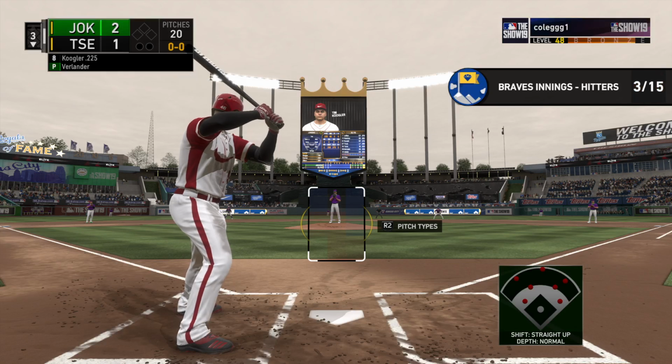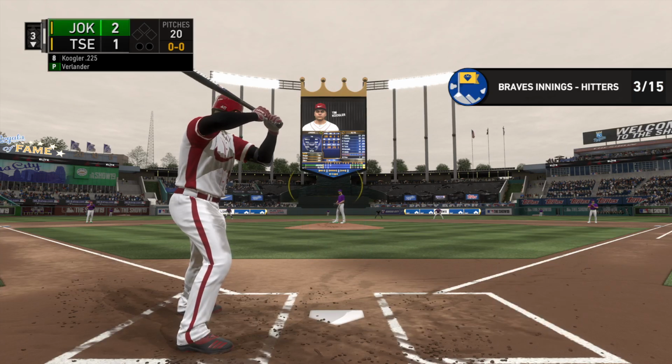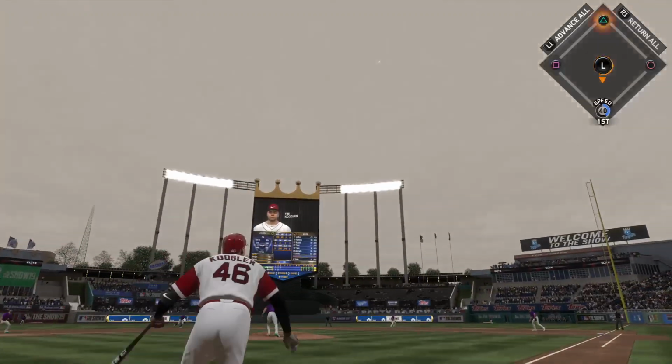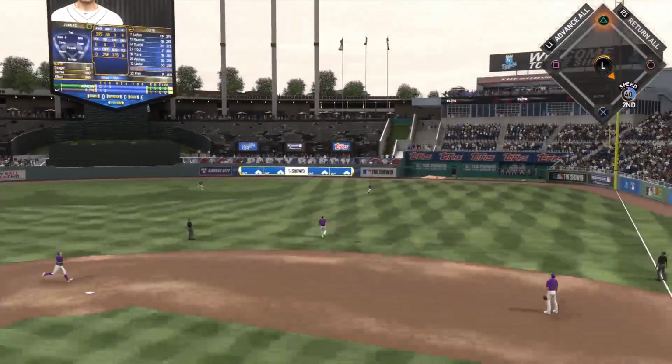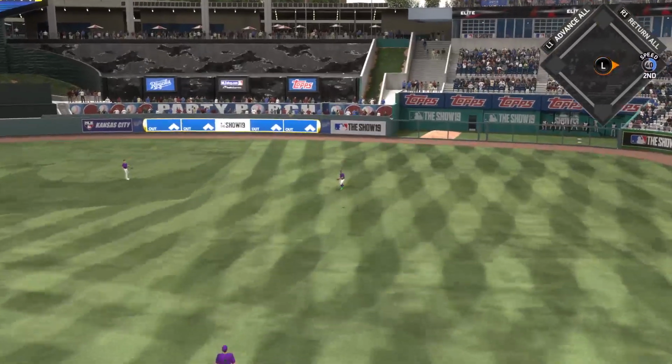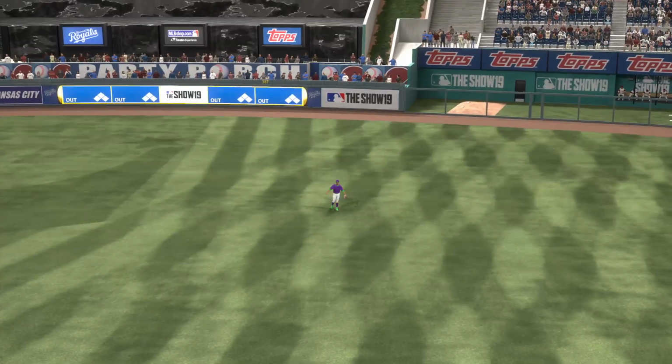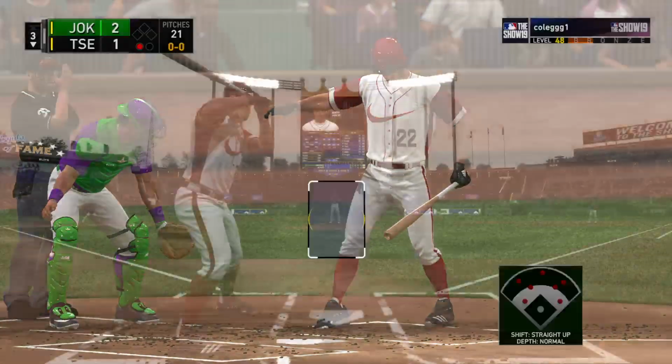Leading off the inning, Tim Koo, and they'll need him to get something going here. The catcher, Tim. This is in the air out to right. Betts has a read on it. One down. He'll get to this one deep in the hole.